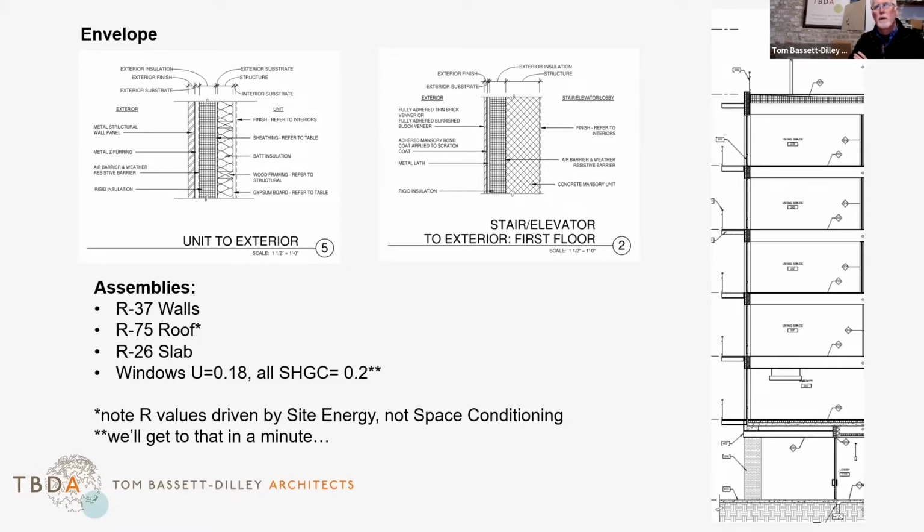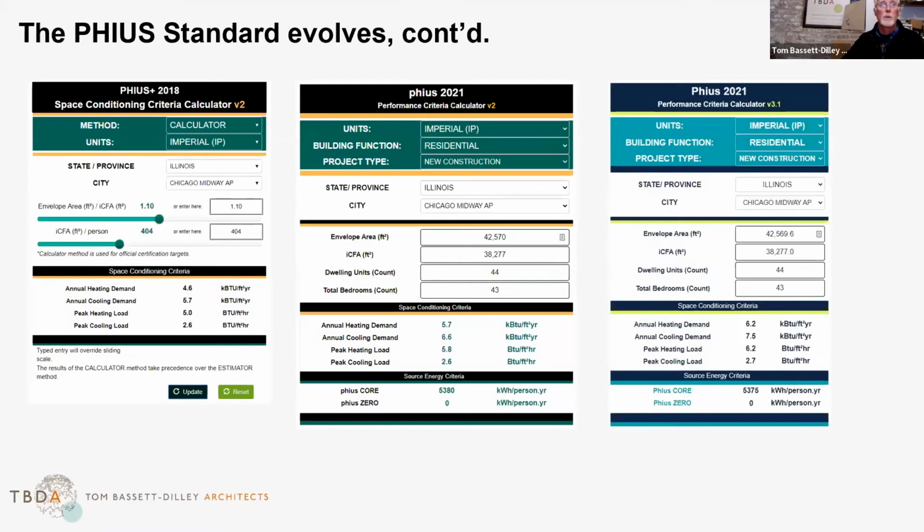And then the windows U value is 0.18. And the solar heat gain coefficient everywhere, all sides, is 0.2. We have low gain glass. And you'll see why when we look at the energy modeling in a minute. Windows have been a real eye opener on this. When I think about the difference between this building that we're modeling and all the single family work we've done, it's a different animal.